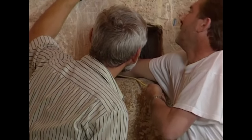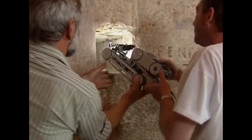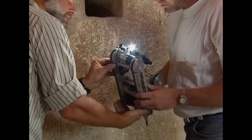And now, backing down the shaft, the very thing the team had feared the most has occurred. Upuaut has got stuck in the tunnel. Despite a careful scan with the camera, the reason is unclear. The only chance to save the robot is to lower the superstructure and pull on the cable. Fortunately, despite falling 100 feet, Upuaut is virtually unharmed.